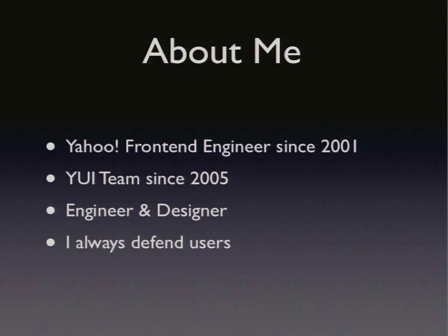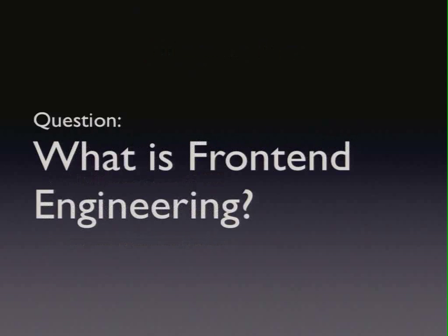I think that's one of the differences between a front-end engineer and other types of engineers, is that the work we do impacts users directly, and so we're always really focused on them. So what exactly is front-end engineering?